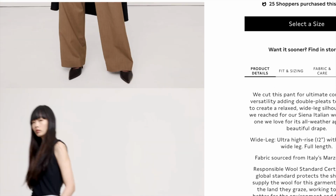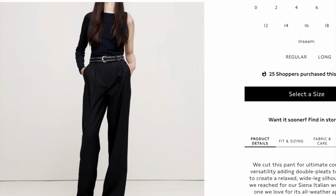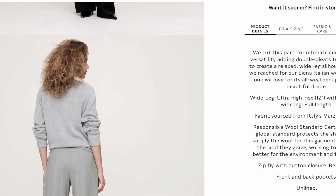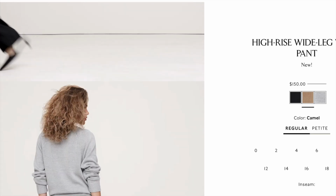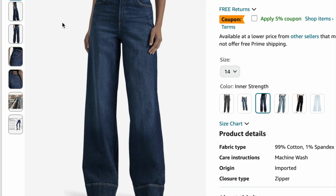I have a couple of pairs that I treasure that I've had for years, but they always seem to do a really good job with wide leg flannel pants at Banana Republic. Or wide leg jeans apparently too are back in fashion.